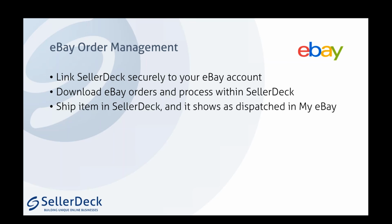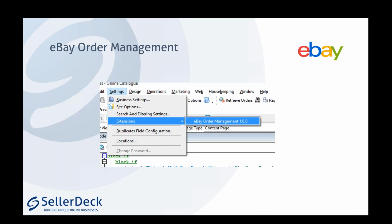Then you can process all your orders in one place, and as you ship the orders in SellerDeck, the eBay order management system is automatically notified. Yes, it is going to be arriving very, very shortly, and I'll show you where you're going to be able to get that once it's made available.